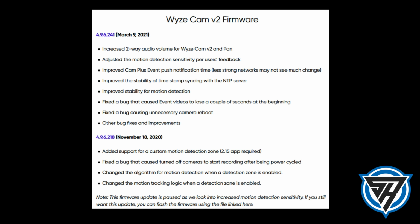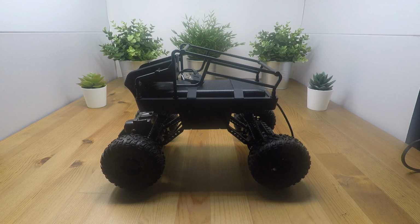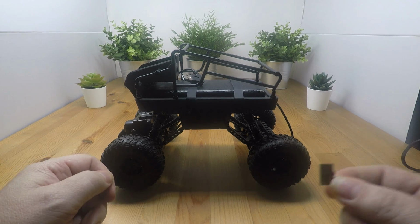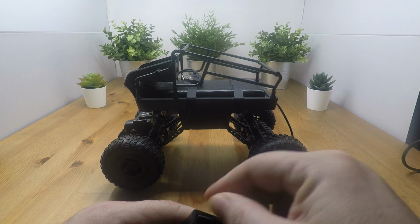Once you get that zip file, you unzip it, rename the file demo.bin, and make sure it's in the root of the SD card you're going to put back into the camera. And now that I've renamed it demo and put it back on the card, I put the card back in here.